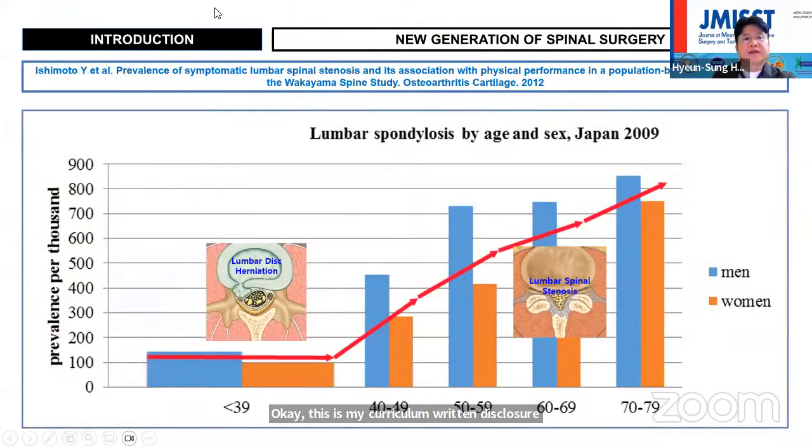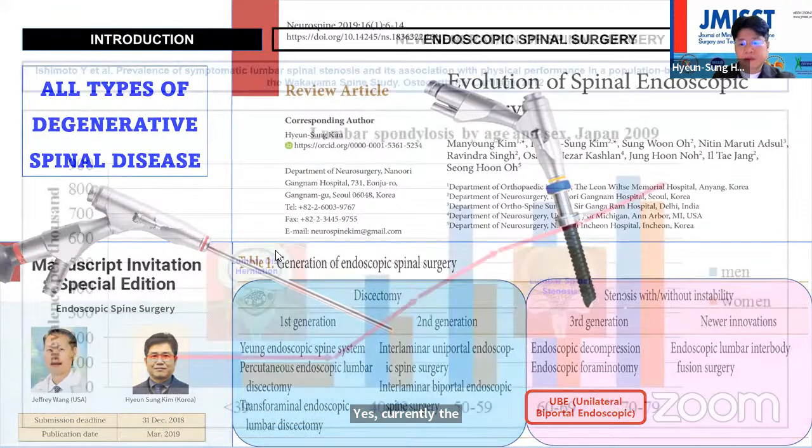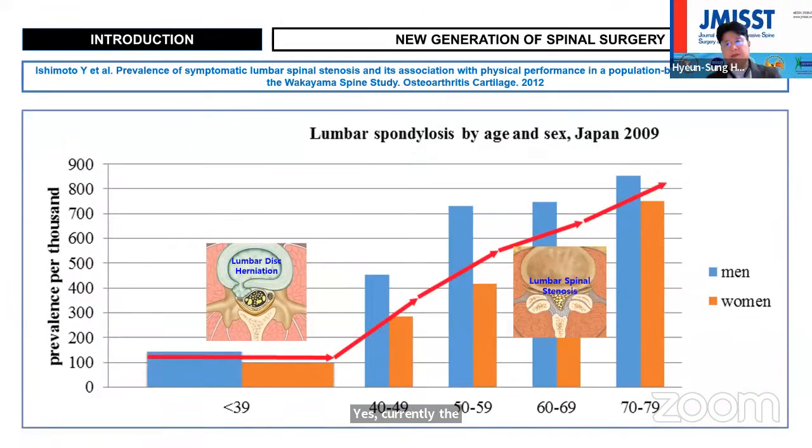Currently, people's average life span has increased so much that lumbar stenosis is increasing, and the need for decompression and fusion has increased so much. Because of that, there will also be a medical problem in the future: so many patients who need to recover their normal life and normal activity.